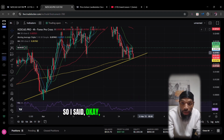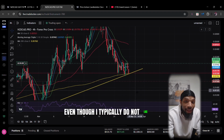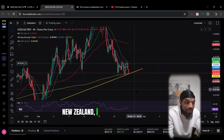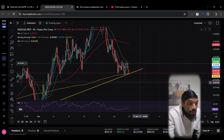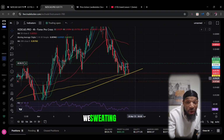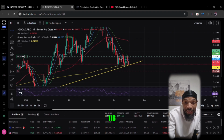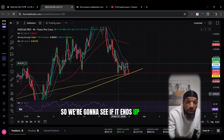So I said, okay, this seems like a decent trade, even though I typically do not like the New Zealand dollar and working with the New Zealand. I said, okay, I'm going to still give it a shot anyway. So I gave it a shot. Right now, we're in the sweat zone. We sweating right now. We negative. How negative is it? 118. So we're going to see if it ends up bouncing back up.